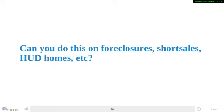You can absolutely do this with foreclosure, short sales, HUD homes. In fact, this is the perfect loan to use with these opportunities. A lot of these properties need repairs. They do need updating, and they're sold as is. And so you have to have a program like this to be able to close your loan.